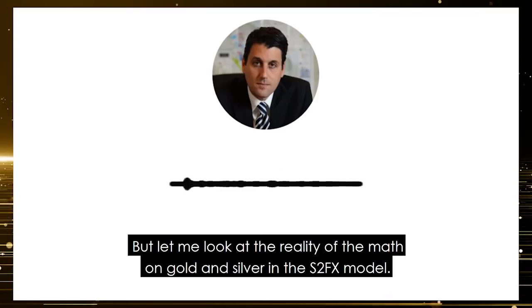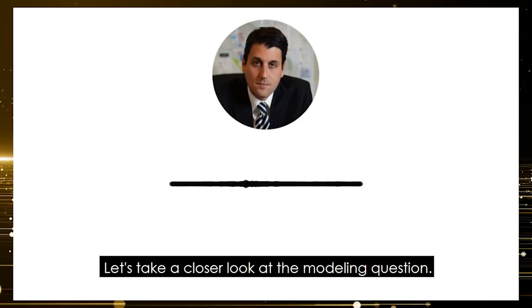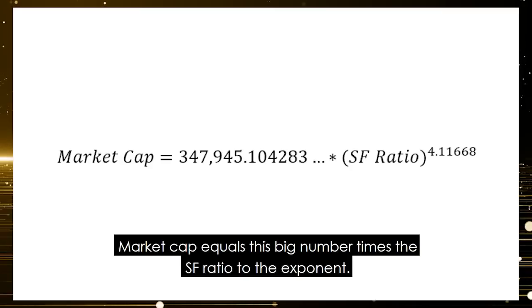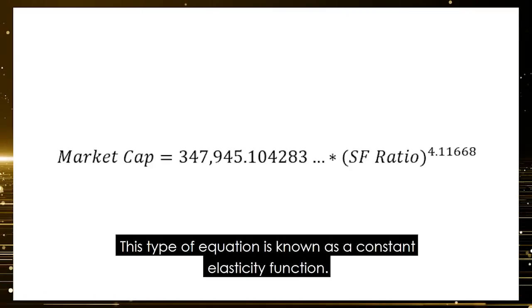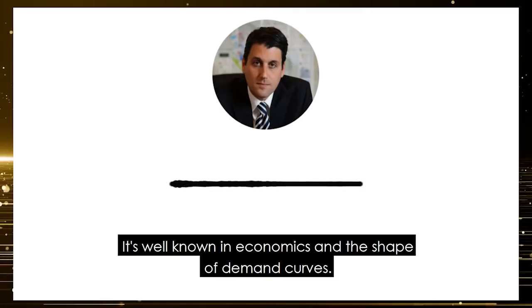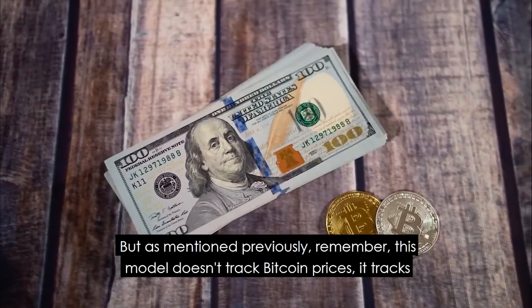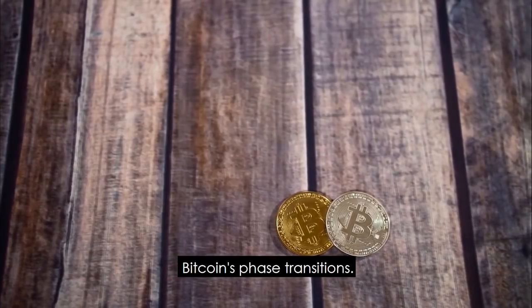On gold and silver in the S2FX model, let's take a closer look at the model in question. What does it do? Market cap equals this big number times the SF ratio to the exponent. This type of equation is known as a constant elasticity function. It's well known in economics in the shape of demand curves. But as mentioned previously, remember, this model doesn't track Bitcoin prices. It tracks Bitcoin's phase transitions.